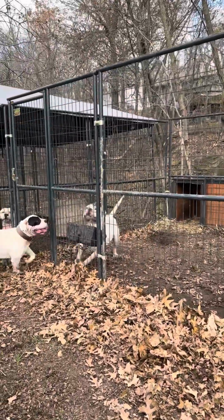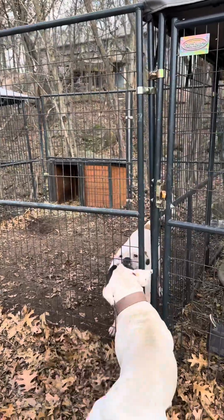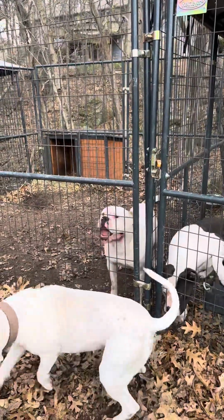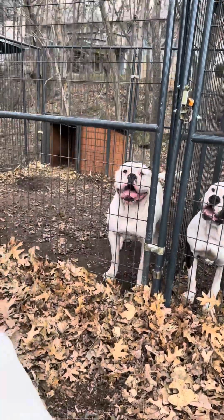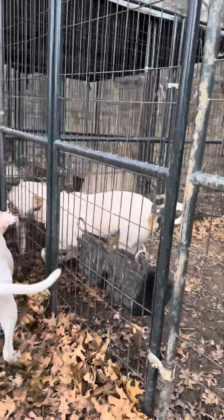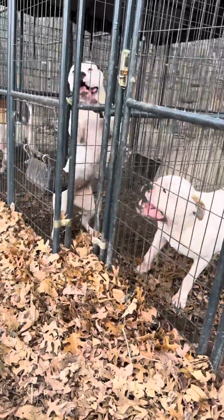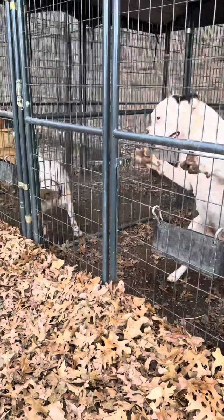He makes a bunch of noise. He loves nature. That's Bobo. He's talking. He can talk, make all the noise in the world, and then get out and lick people's face. He'll rough him up, but he'll play just like the rest of them.